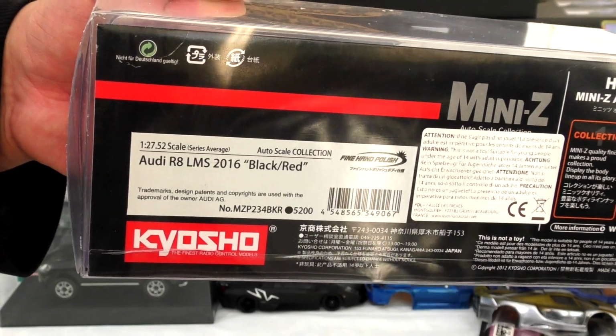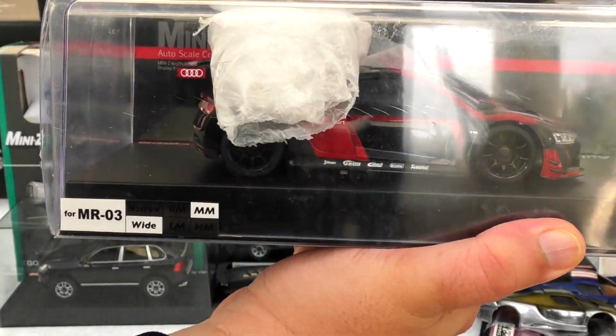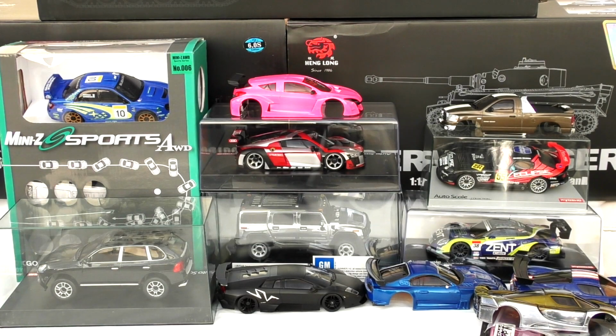So the Audi R8 LMS 2016 black and red version, which, well, it's not looking very sporty right now. Let's get it out of here. So yeah, it's from a seller in the UK. I think he's actually one of the representative sellers in the UK. So, right, let me get that stuff out. You don't want to see that. Okay, take 2. Pretend you didn't even see that bubble wrap. Come on! So guys, having a bit of a fight with this and losing.